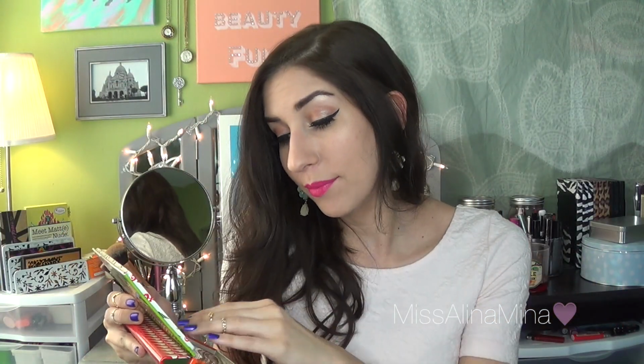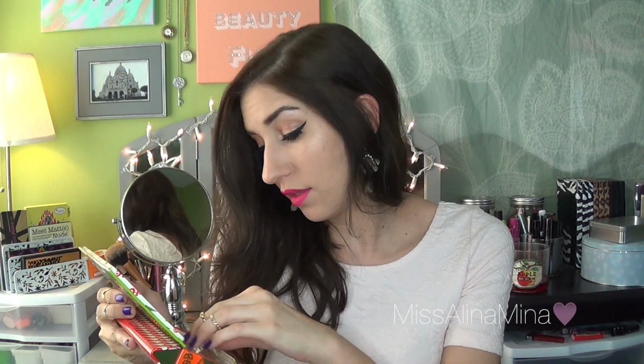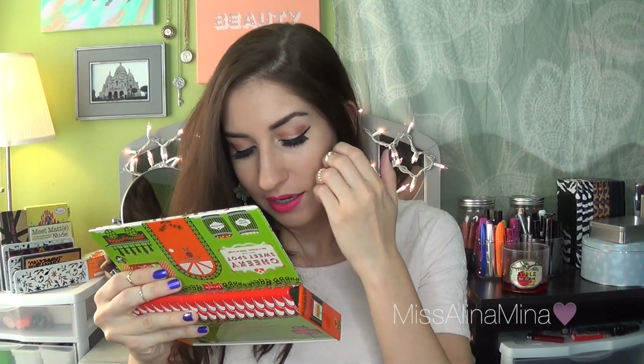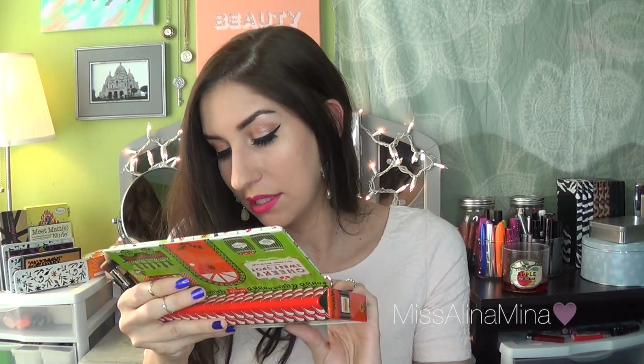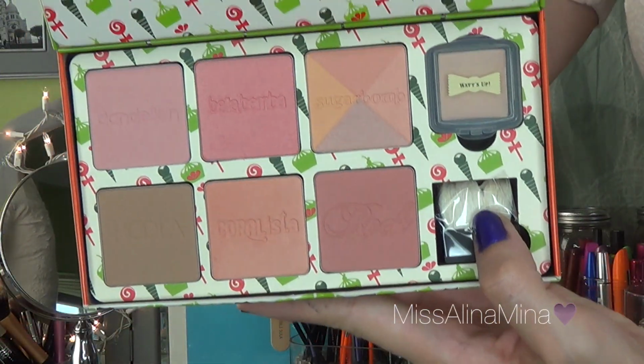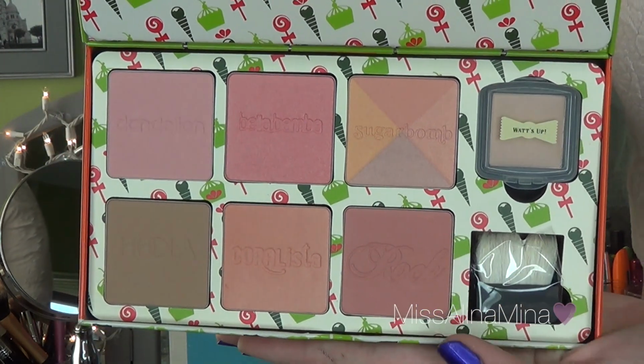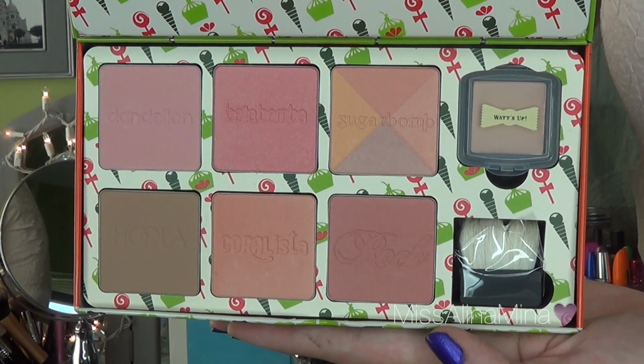I wish that the names were actually on the bottom of the tin rather than on this little plastic, because a lot of people will lose this. I probably won't because I'm crazy, but I will say that these little bows with the name on it are super cute. Oh my gosh, they actually smell really, really amazing. So I'll show you them up close without the plastic.